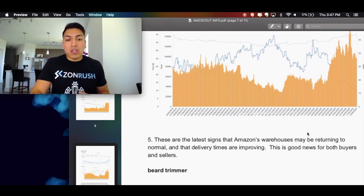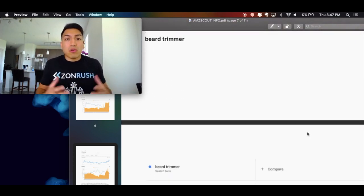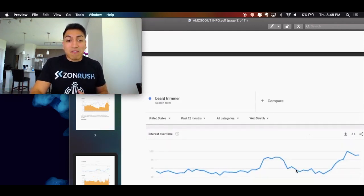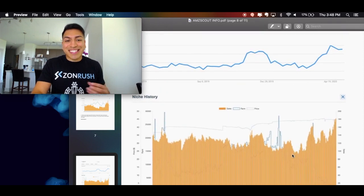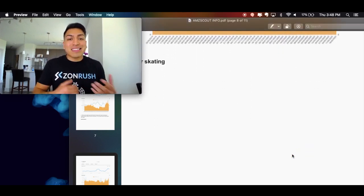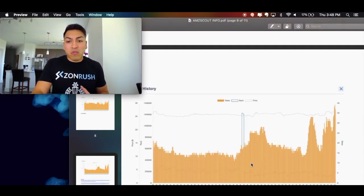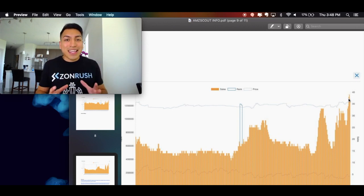Another product that you can see taking off is beard trimmers, right? Again, more people are staying at home. They're not going out to get a shave during their normal haircut, so they're doing their own trimming at home. And again, you can see for beard trimmers, look at the interest, boom, it's spiking right here. And then you can see stable growth with this particular product. Another one is roller skating, things to that nature. When you look at the demand history for this, it's absolutely insane. It's so explosive. This is a golden opportunity for any FBA seller to capitalize on what's happening right now and make an extraordinary Amazon FBA business happen.